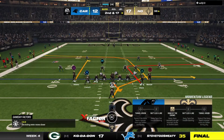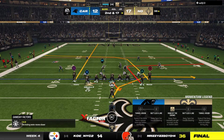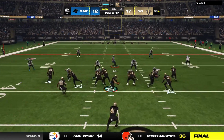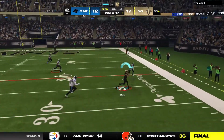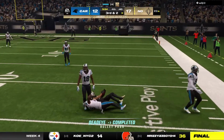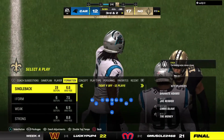Now, following the sack, they'll look to make amends on a 2nd down and 17. On play action, they'll throw. Complete to Olave on the out route. It'll be a pickup of 15 as that'll lead to third down.